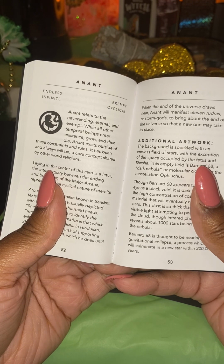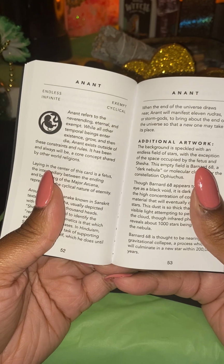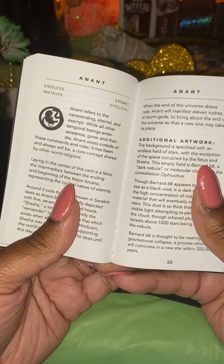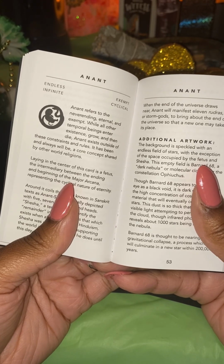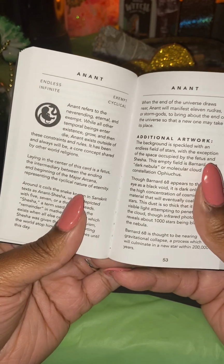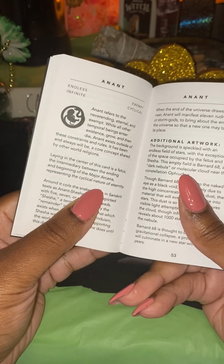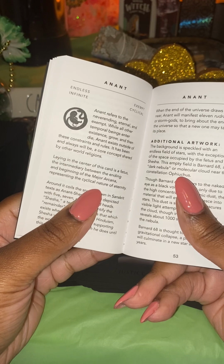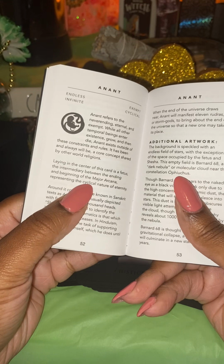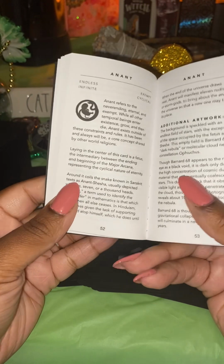While other temporal beings enter existence, grow, and then die, Anat exists outside of these constraints and rules. It has been and always will be a core concept shared by other world religions. Lying in the center of this card is a fetus, the intermediary between the ending and beginning of the major arcana, which I said earlier, representing the cyclical nature of eternity. Look, not me trying to read and getting tongue-tied. I have a hard time pronouncing that word.